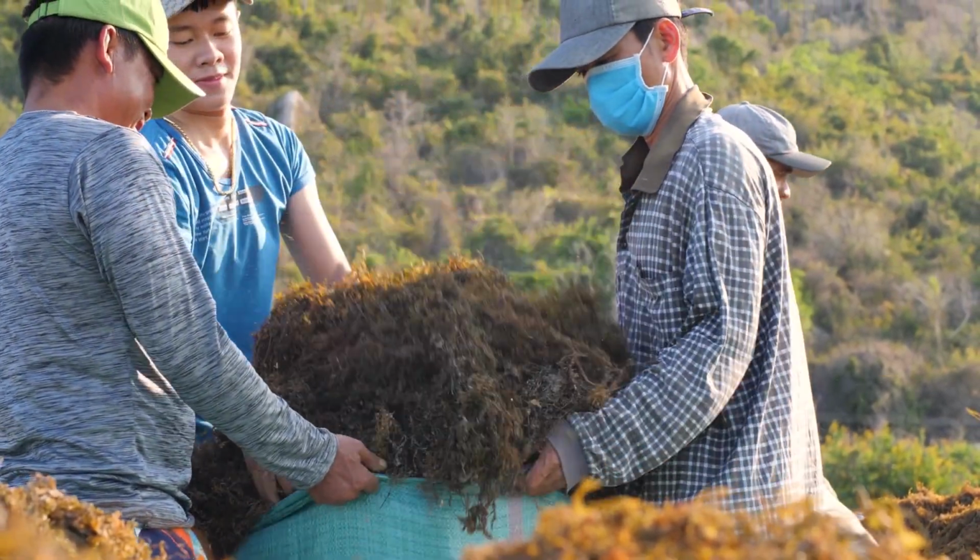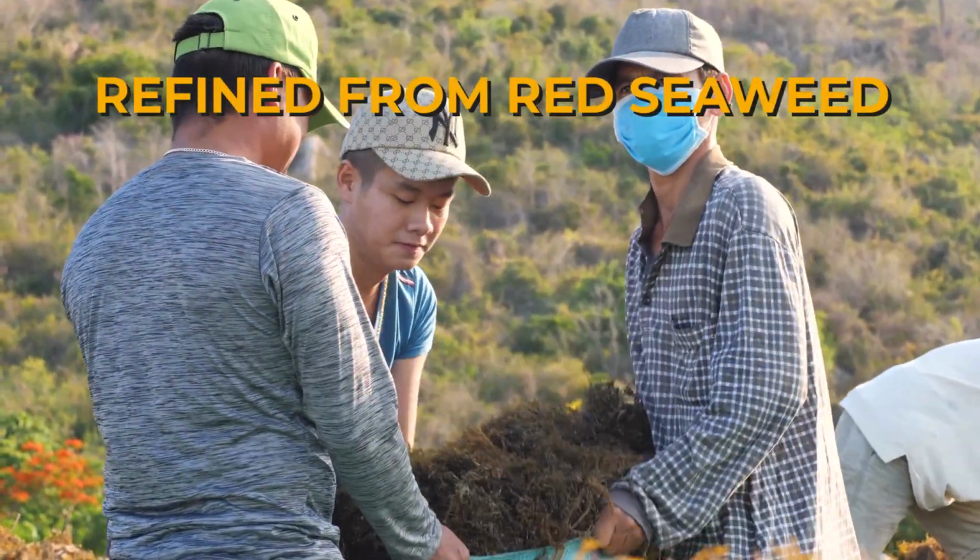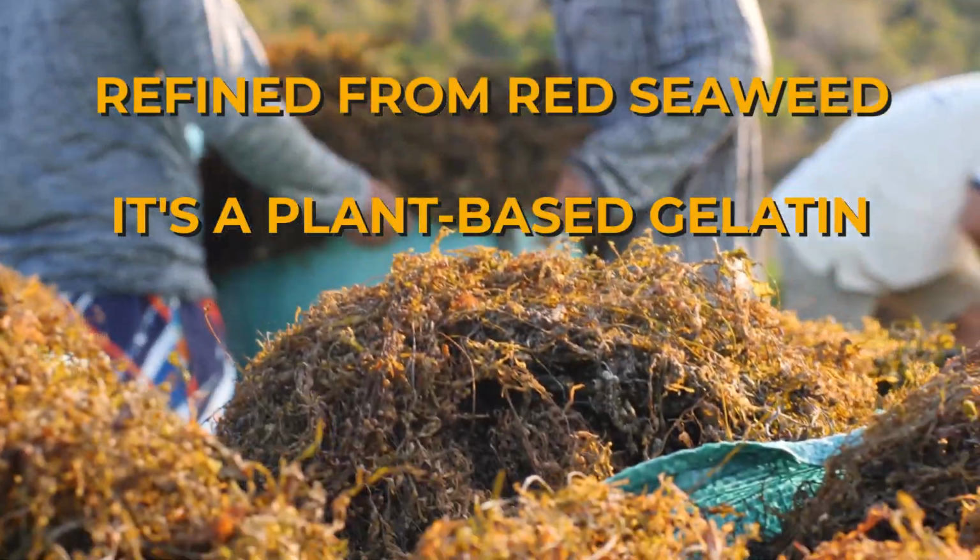Agar agar is a natural hydrocolloid derived from red seaweed. In simple terms, it's a plant-based gelling agent that works much like gelatin, only stronger, vegan, and more versatile. Unlike gelatin, agar doesn't melt at room temperature, which makes it perfect for recipes that need to hold their shape even on a warm day.